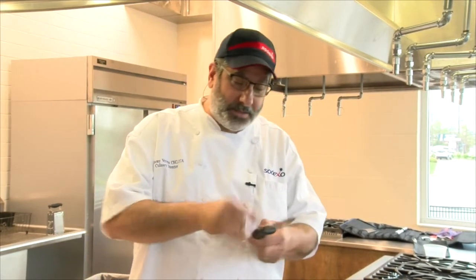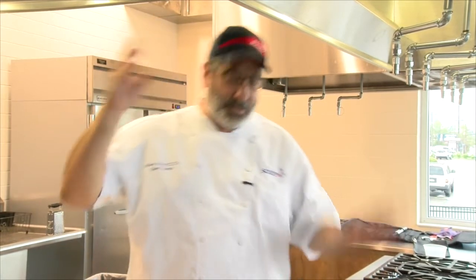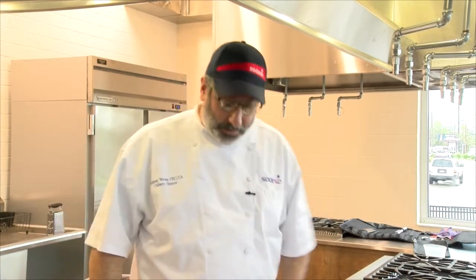The other thing is never put your knife in the dishwasher, right? Because what happens is water seeps into these parts and then ends up separating, and it gets high heat and all this stuff. So just wash it yourself, never put it in the dishwasher.